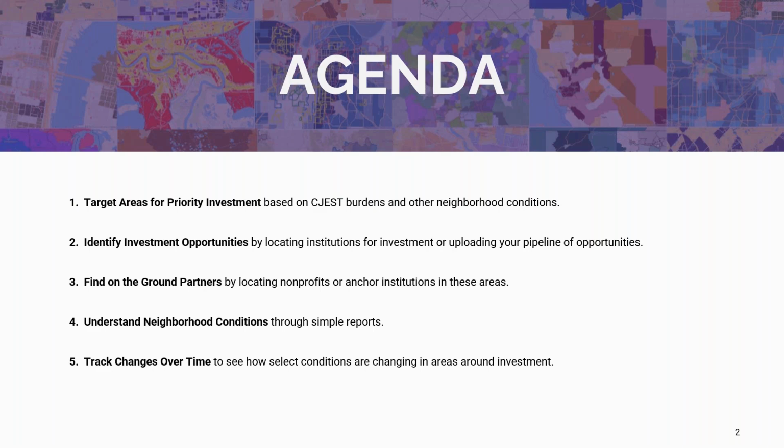A third, because we know partnerships are going to be very important for the success of this program, is to actually find on-the-ground partners by locating nonprofits or other anchor institutions that are working in the target areas. Fourth is to really understand the neighborhood conditions of these areas. And the fifth is to track changes over time, because we know people want to see how the area around the investments is changing as a result of these investments.